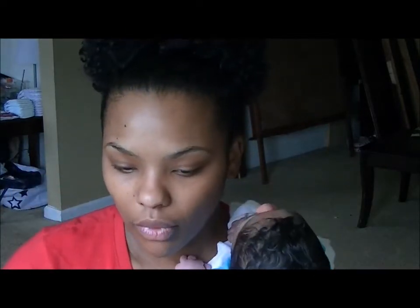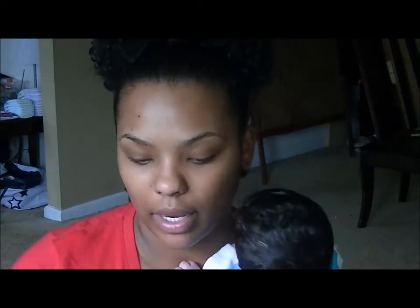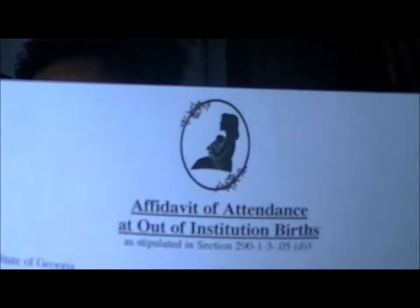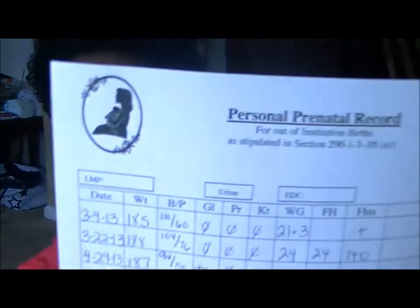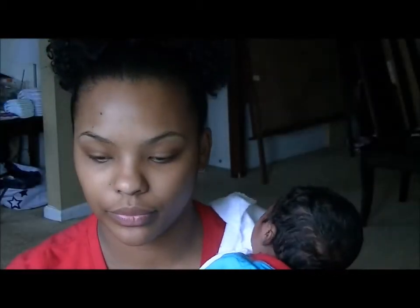So I want to start off with what you have to do to get a birth certificate when you have your baby at home. Seeing as we had our baby at home, we have to have 2 affidavits of attendance, that 2 people witnessed me have the baby. I have one filled out. My husband has to fill it out and get it notarized at the bank.